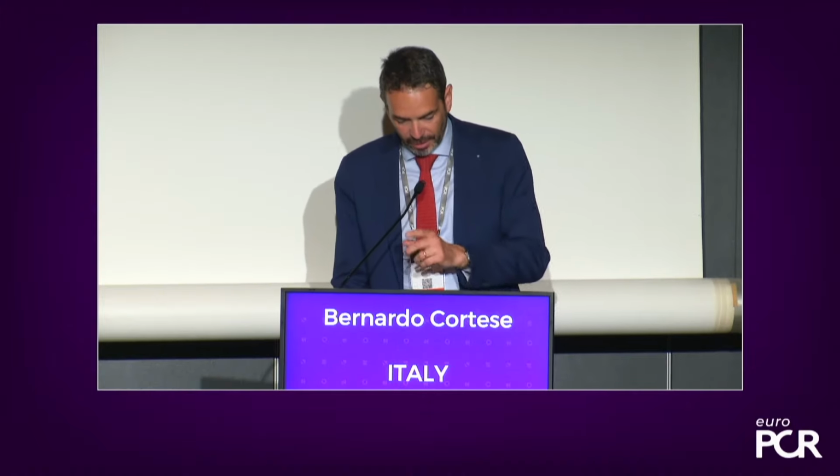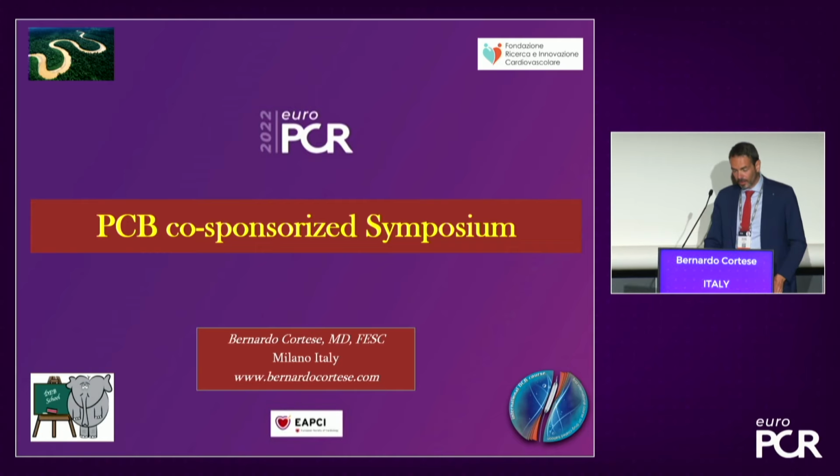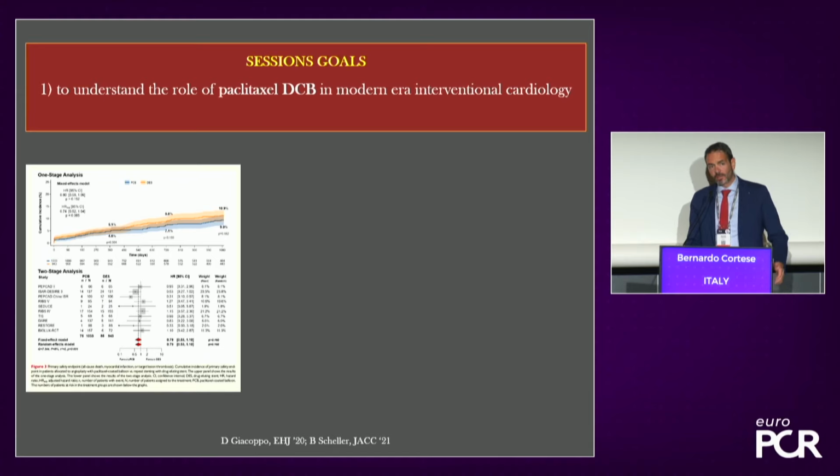Okay, we've come to the end. So these are the key learnings that we should bring out from this symposium, hopefully to think about this possibility, especially in the complex lesion setting in our routine daily cases. The first question was to understand the role of paclitaxel DCB in modern interventional cardiology. Fernando already mentioned this study. In the in-stent restenosis setting, there is a trend towards lower hard adverse events with paclitaxel drug-coated balloons as compared to drug-eluting stents. There is a slight increase in TLR, but lower other events.